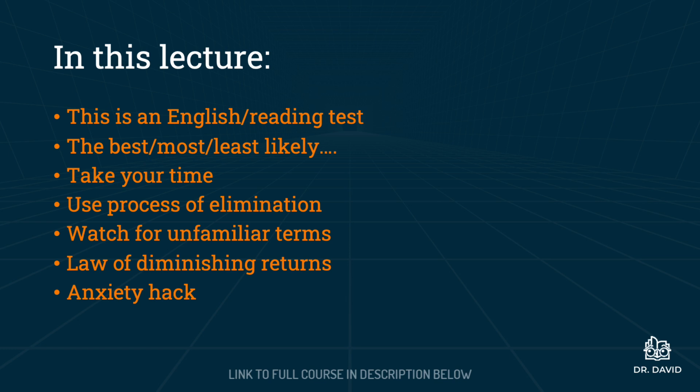Number 3, take your time. Number 4, use process of elimination to remove answers that you know are definitely not correct answers. Number 5, watch for unfamiliar terms, and I'm going to give you a couple examples. 6, throughout your preparation, I want you to think about the law of diminishing returns, and I'll explain what that means. And finally, I'm going to give you one quick hack for your test-taking anxiety.